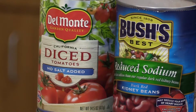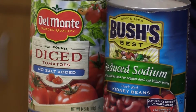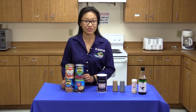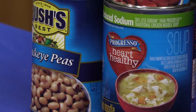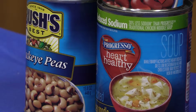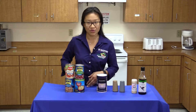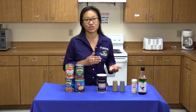And so sodium is basically table salt, sodium chloride. And so when you're looking at these cans, you have here some that are no salt added, some that are reduced sodium, and some that don't have anything on the can. That means that there may be salt in there as well. So you really have to look at the label and compare each of those. The best, of course, is no salt added. You'll see sometimes it says naturally not a sodium-free food. That's because that food already has it, but you know that there was no salt added to that product.